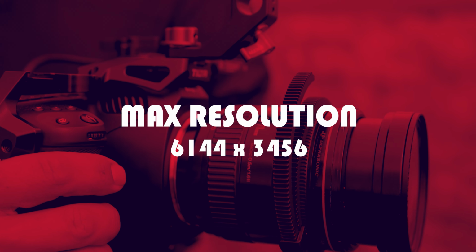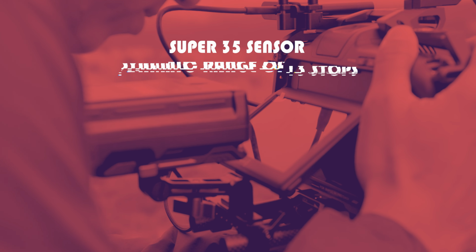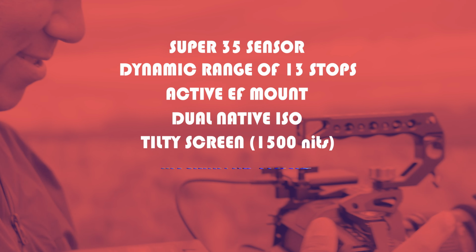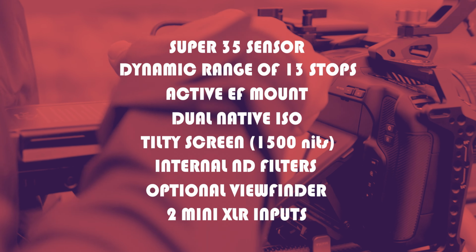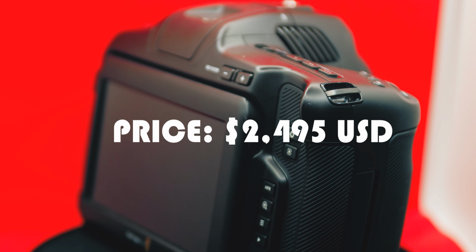A resolution of 6144 by 3456, which is 6K, and it's up to 50 frames per second. It's a Super 35 sensor, a dynamic range of 13 stops, an active EF mount, dual native ISO, 400/3200, swiveling touchscreen with 1500 nits of brightness, built-in ND filters, an optional viewfinder, 2 mini XLR inputs, and all of the buttons and features you'd come to expect on a Blackmagic Pocket Cinema camera, all with the base price of $24.95.